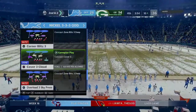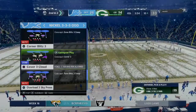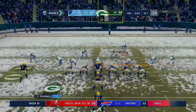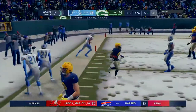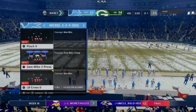Ball carrier. 8 yards on the pickup, and now they'll have some options on 2nd and short. 8 yards on the pickup. Brings up 2nd and 2. They'll keep it on the ground. It's Hines. Only a yard on the pickup, so a good situation on 2nd and 2. It's now 3rd and 1.